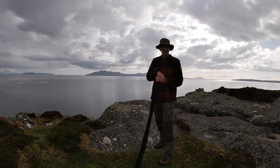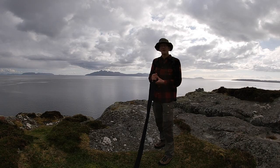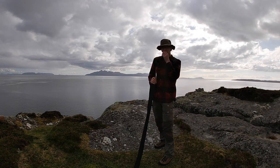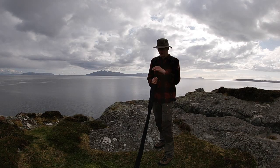I didn't bring any navigation equipment on this hike. I love just going out and following my nose. When I was in the Chinese Himalaya, in the early years there, I don't think there were many maps. 30-something years ago. And I never had maps, and I never bothered with a compass or a GPS. I'm rubbing myself and getting bitten by the midges here.